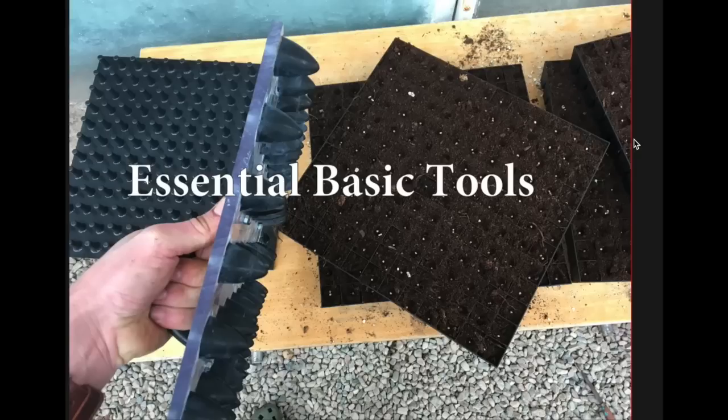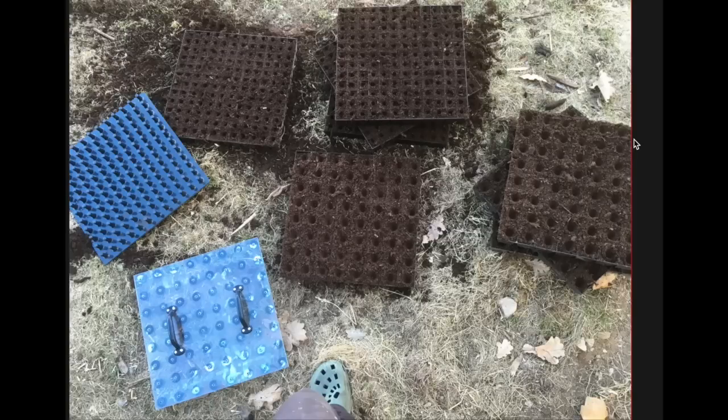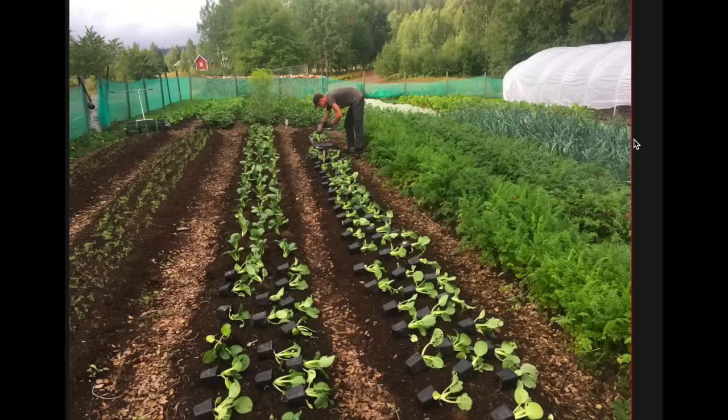We use very good quality rigid cell trays for hand transplants, and we grow some into pots for bigger transplants. These are pak choi that have a big problem in Sweden because of the flea beetle, so we tend to grow them on bigger and put them out when they're a bit stronger.